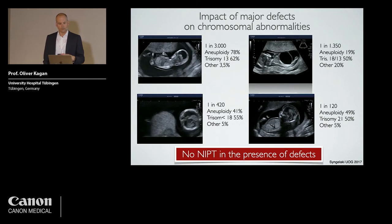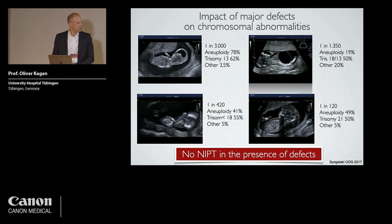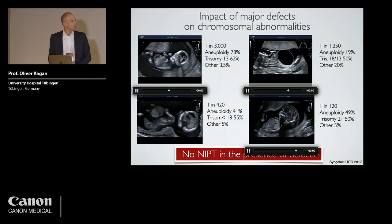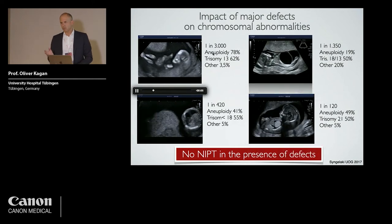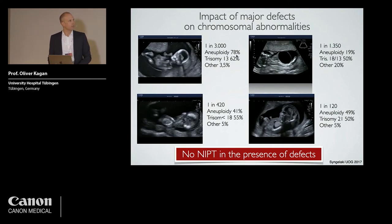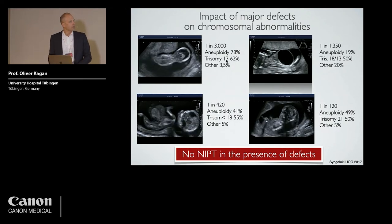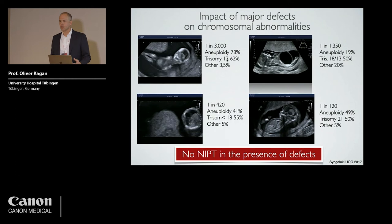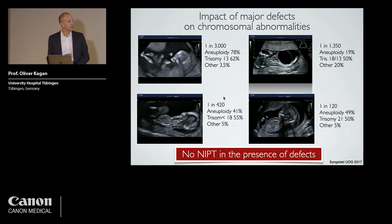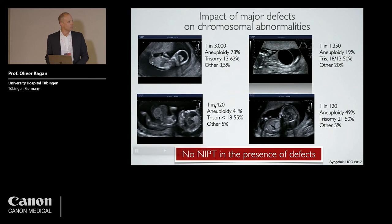And let me highlight this on four standard anomalies, okay? Like holoprosencephaly or exomphalus here, or like megacystis or increased nuchal, okay? So let's go through holoprosencephaly, for example. The prevalence is about 1 in 3,000, and obviously there's a large proportion of chromosomal abnormalities in these cases, and the majority are trisomy 13 cases. But again, 3.5% are other chromosomal abnormalities that cannot be picked up with NIPT. And let's go through abdominal wall defects with a prevalence of about 1 in 400, so much more common.